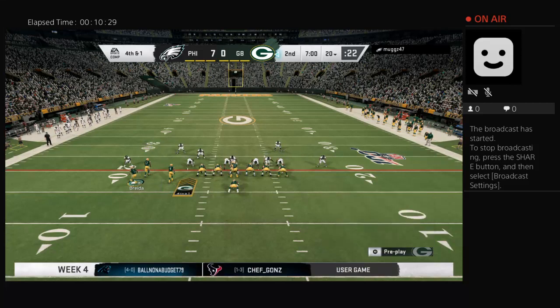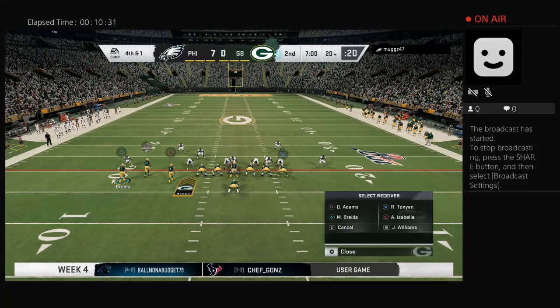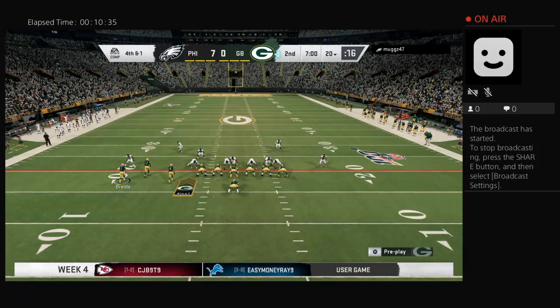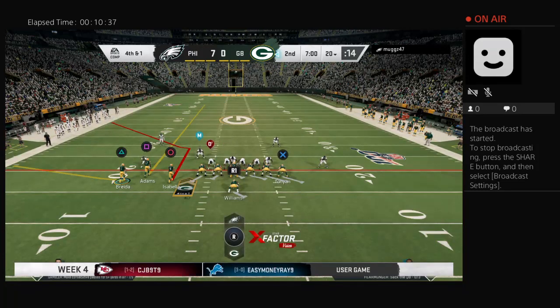Box it. Hey, flex. Switch. Wide. Get wide.